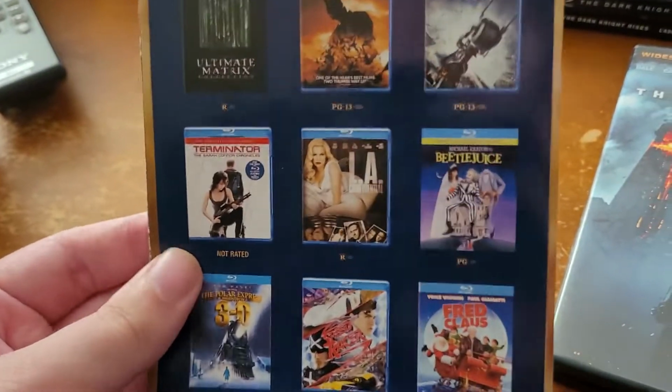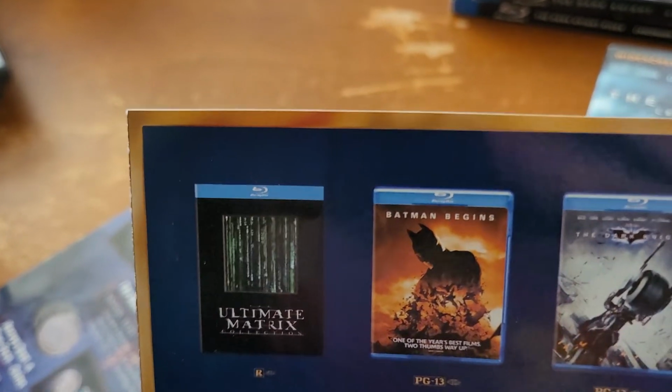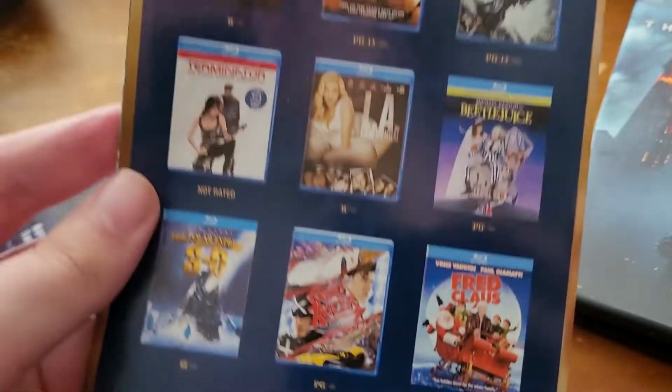And on the back, you also have the Ultimate Matrix Collection, which I have, of course, just on DVD. I hope to get the HD DVD Ultimate Matrix Collection and the Warner Brothers 50 Film Collection Blu-ray, which has the Matrix in it. Batman Begins, of course, I have that on Blu-ray, as you saw. The Dark Knight, I have that on Blu-ray.